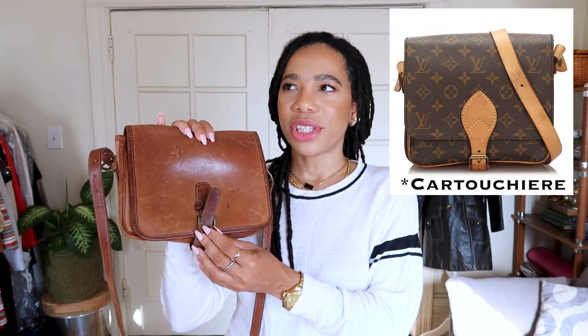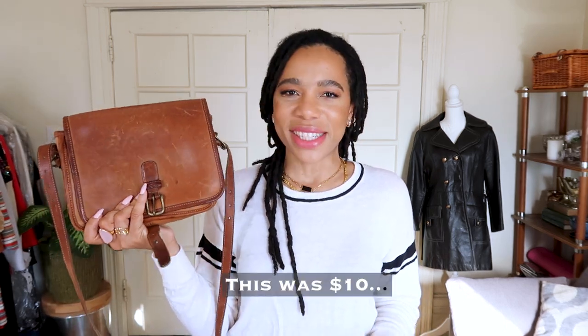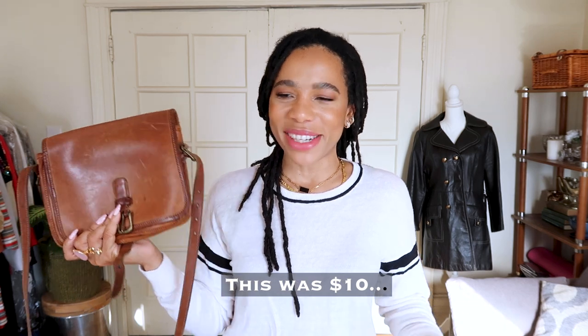And this reminds me of the Louis Vuitton Carucci. It also has this little, what do you call this? Latch at the bottom here, and then you open it up like that. So yeah, this is exactly how I saw it. I haven't cleaned it up or anything, but I know that you can literally have leather soap and you can recondition it. So I'm really interested in seeing what it would look like in the after.